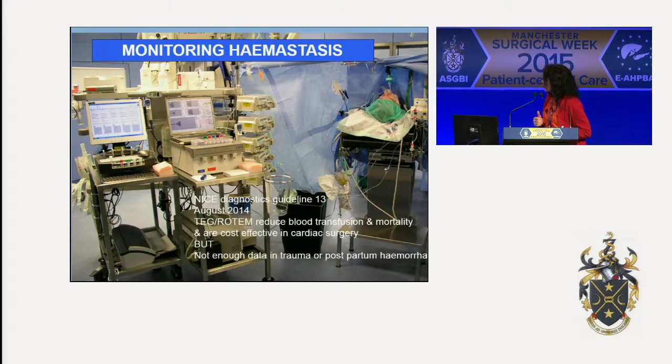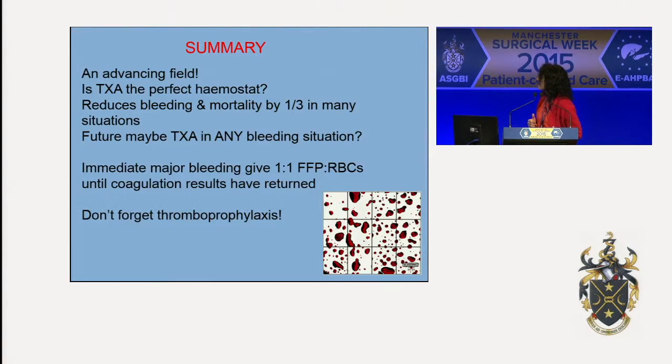Disappointingly, they also looked in trauma, where there's a lot of data but no RCTs, and postpartum hemorrhage, and said, at the moment, we haven't got enough data. There is no data from normal surgical operations, and it would be very nice to hope that this will come through in the next few years.